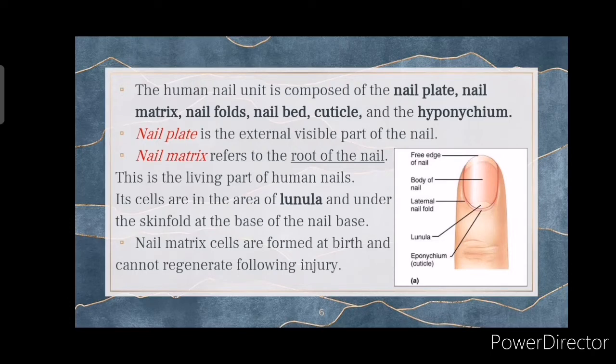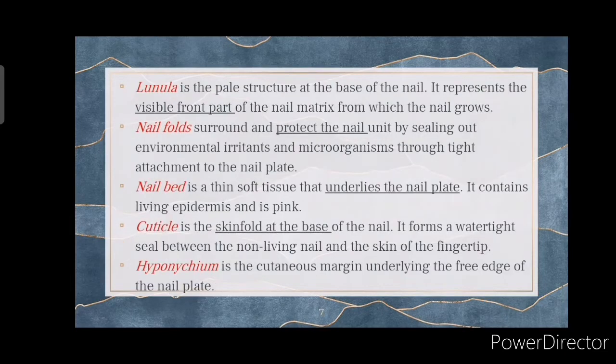Because it is the area where the fingernails and toenails start to grow, if it is injured, it cannot regenerate and may cause the deformation of our nails. Next is the lunula, which is the pale structure at the base of our nail. It represents the visible front part of the nail matrix from which the nail grows. It is also the white area at the base of our fingernail.